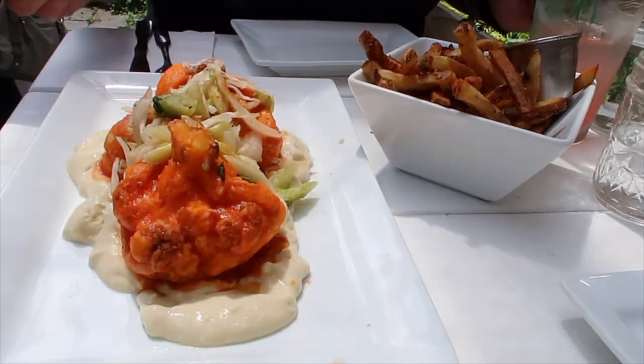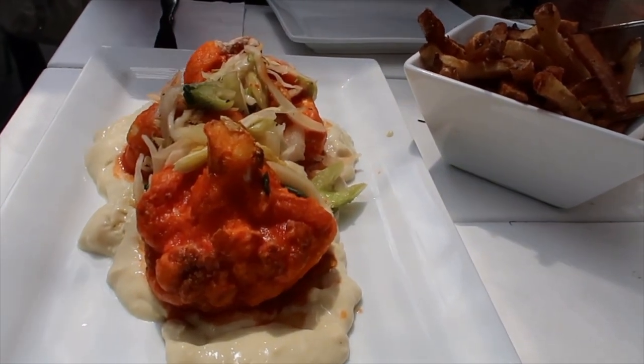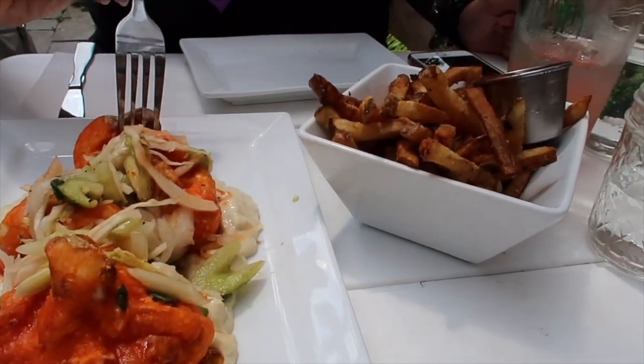So here we are at the Owl House in Rochester, New York. This is our final stop before we head home for our little short vacation and vegan foodie trip to Rochester. We're starting with the buffalo cauliflower wings and some rosemary fries. So we're gonna dig into this guy.